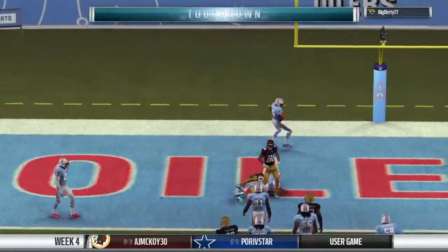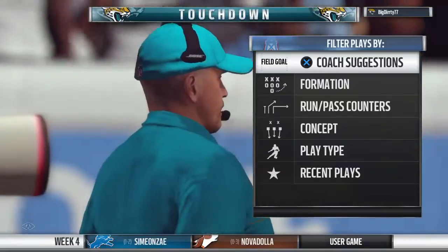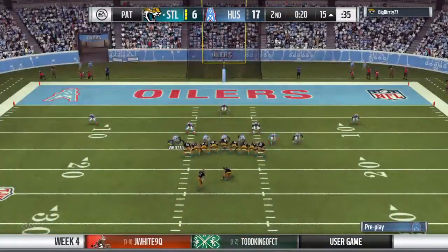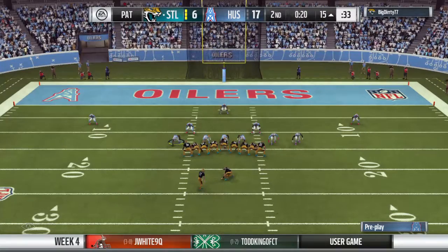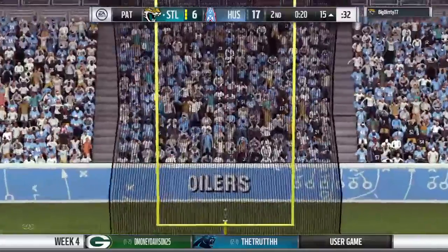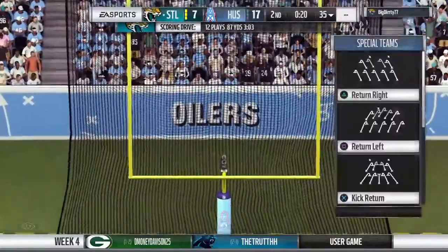Got his man, it's caught. Touchdown, Jaguars. Their big tight end as the first half is winding down. And the Jaguars get a score closer. And it's 17-7.